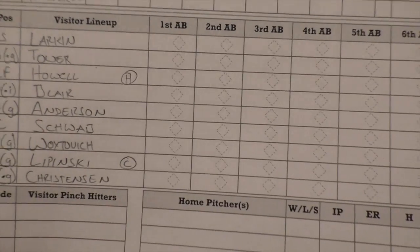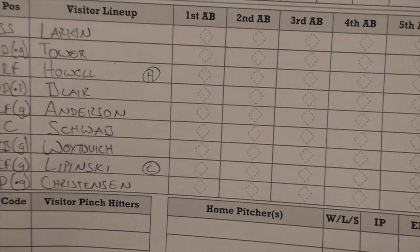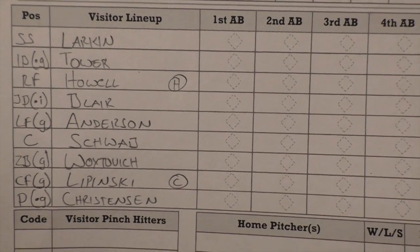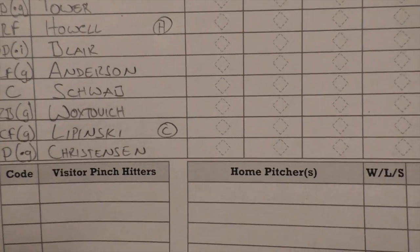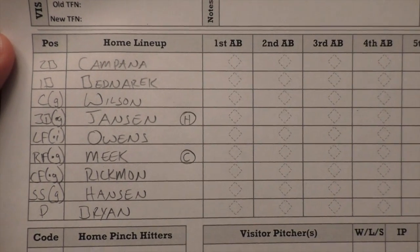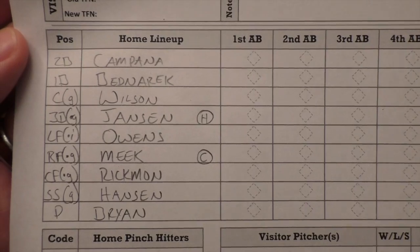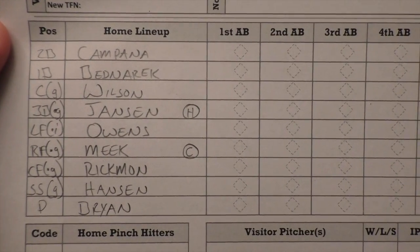The managers have completed their lineup cards. Howell, the right fielder for the visiting team from Denver, has been designated as hot. Lipinski has been designated as cold. And for the home team, Jansen is hot and Meek is cold. Let's get started.